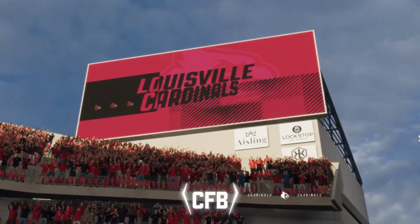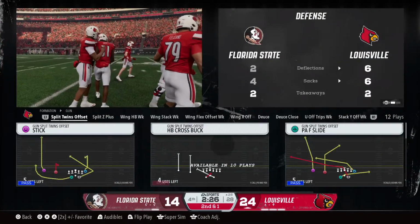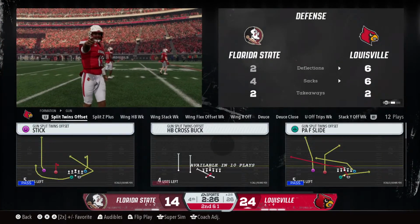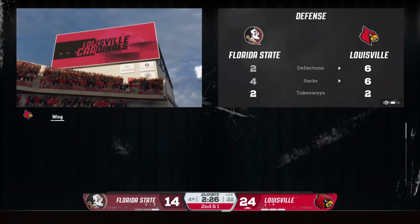No mystery on that play. With the lead, we are going to run the ball. You know it's coming, and we are running right at you, right into the teeth of the defense, and they're still able to get a nice gain.